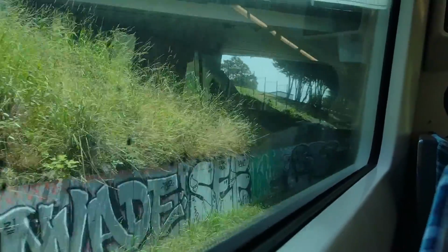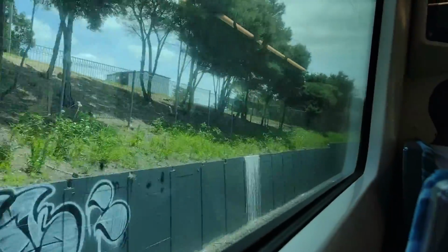Sunnyvale. Please mind the gap between the train and the platform at the station.